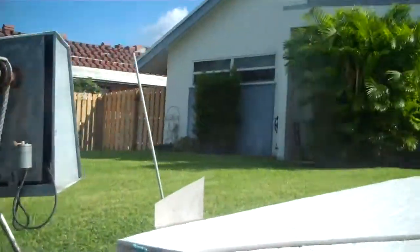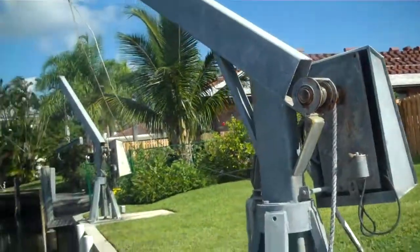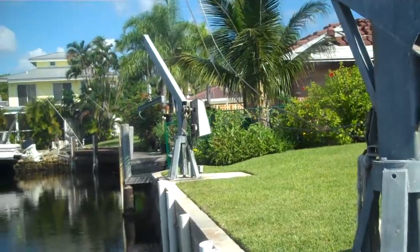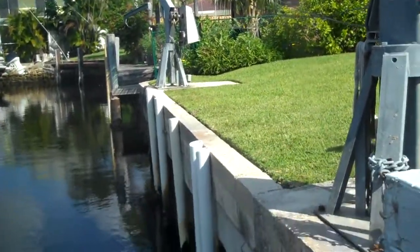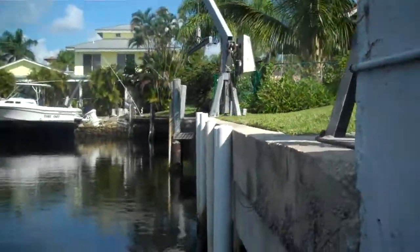We are at 3125 Northeast 8th Avenue in Boca Raton, and we are going to do a seawall and dock inspection, video inspection. This inspection is conducted by See Me Dive on the 29th of October 2013.